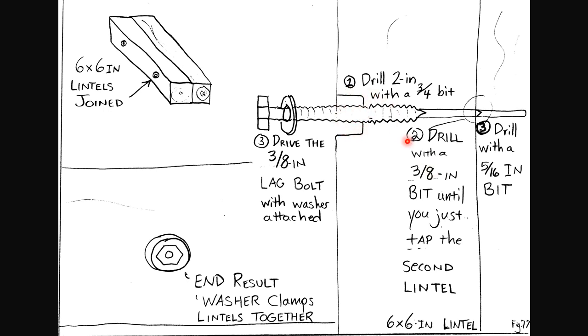Then you're going to drill with a 3/8 inch bit all the way through the lintel, the post that will be your lintel, until you just tap the second lintel. You're just tapping this right here. Then you're going to drill with a 5/16 inch bit into the lintel a couple inches in. Okay. Then you're going to drive in this 3/8 inch lag bolt with a washer attached.